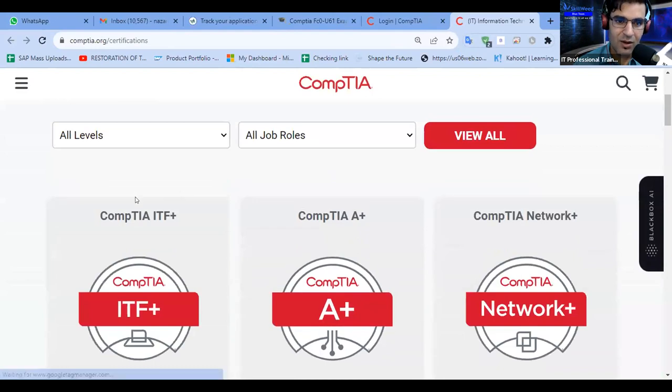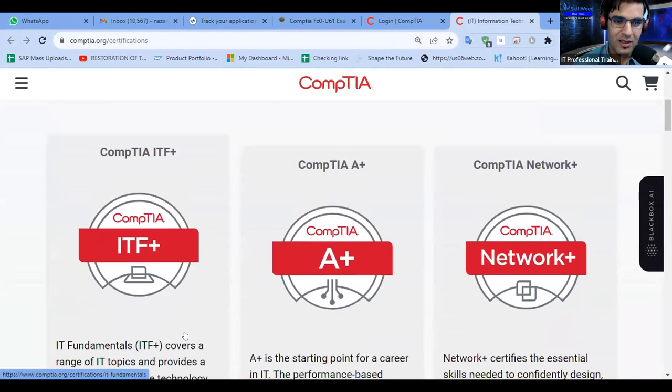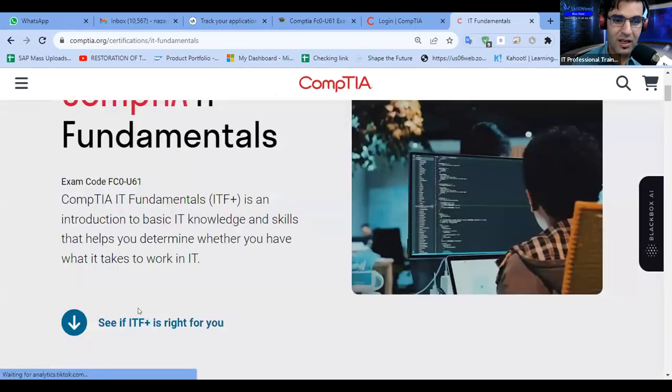So you can see all those ITF. This is one of the top ones that we're talking about, ITF Plus over here, right? This covers all of your IT fundamentals. ITF Plus covers a range of IT topics and provides a solid grounding in the technology concepts and practices organizations use today. So if you explore this, you have to go and read their course outline.